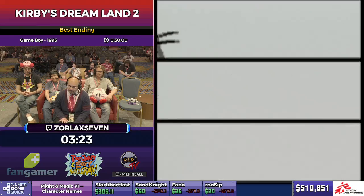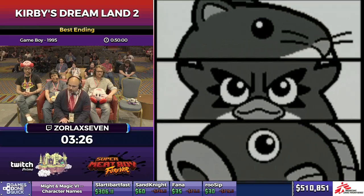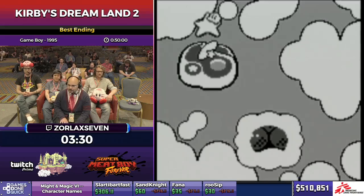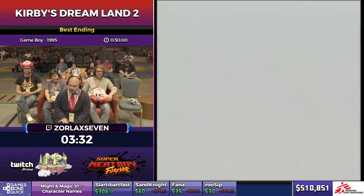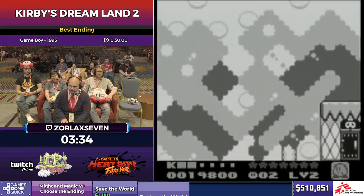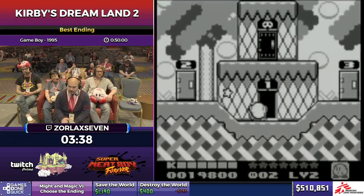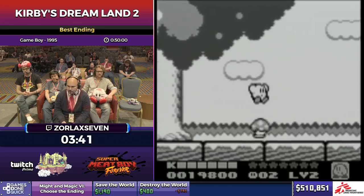And reset. So we're gonna do a soft reset on 5 of the 6 levels because it saves about 5 seconds. Normally you have to wait for the Kirby dance and all that good stuff. So we soft reset each time. So now we're in World 2, which is probably the easiest world in the run.